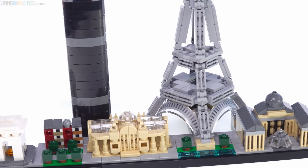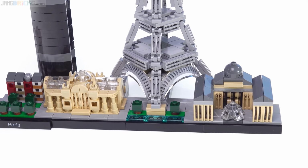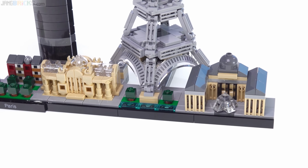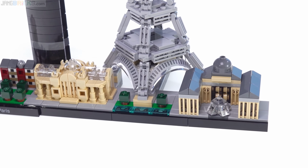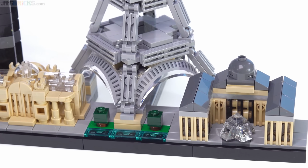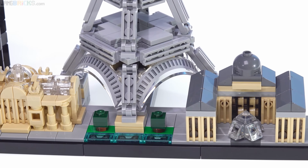Now, of course, we have to get to the Eiffel Tower. And this, I think, is done extremely well. Just a little bit of the parkway is suggested there in the front. Look at the technique that was used for the lower arches down here. They used these windscreen pieces that are printed. It's a unique print for this.